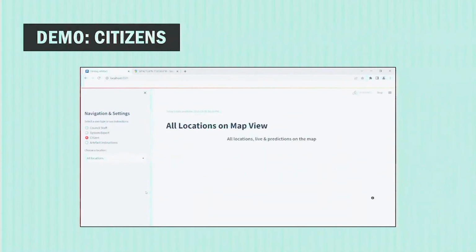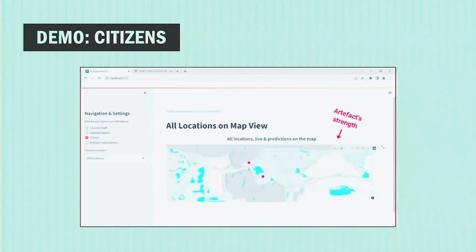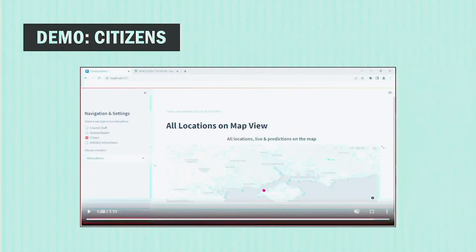And everything on the map, so all locations on the map, shows you the live count, the prediction count, and whether it has an electric vehicle charging station or not. And this is everything on the map.